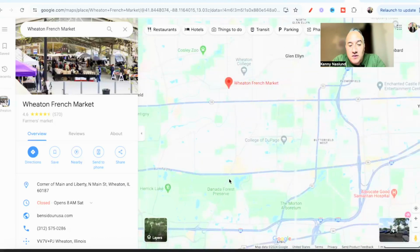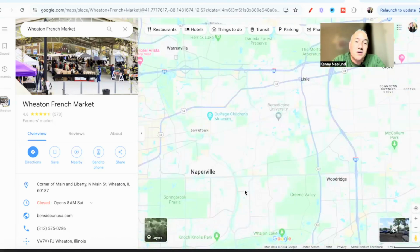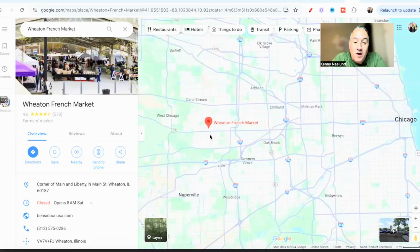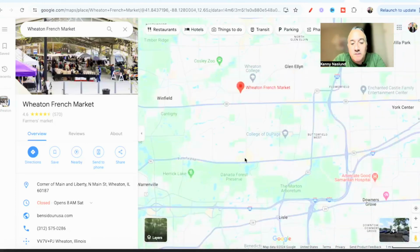Now, if I zoom in, you'll see it's called Naperville Road. Naperville is this town over here, which is massive. This downtown is probably two or three times bigger than Wheaton, but it's also a fun area to check out. It's really close to the city, about the same proximity. We'll do that in another video. Just want to give you an idea, because Wheaton is really close to a lot of towns that you can see: Carol Stream, Glendale Heights, Villa Park, Lombard, Glen Ellyn, etc.